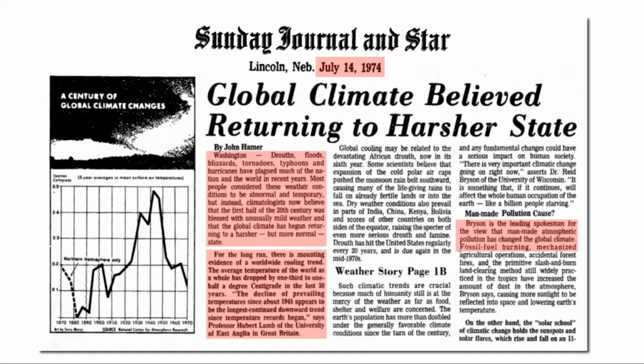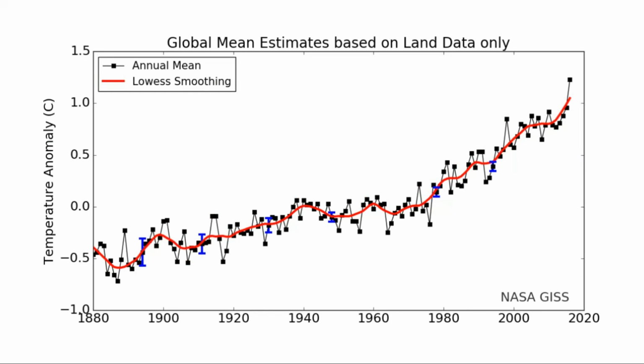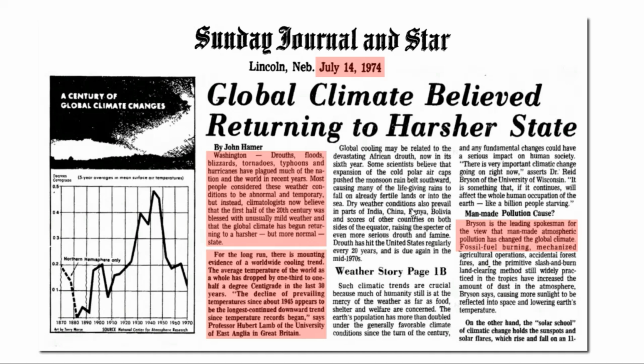So let's return to the current NASA temperature graph for a second. Notice that cooling trend from 1940 to 1970 no longer exists. It's disappeared from the temperature record. And let's continue back on with the text from the article. One more very interesting sentence here. Bryson is the leading spokesman for the view that man-made atmospheric pollution has changed the global climate, fossil fuel burning. So they were blaming this global cooling since 1940 on burning of fossil fuels. Now climatologists blame global warming on the burning of fossil fuels.